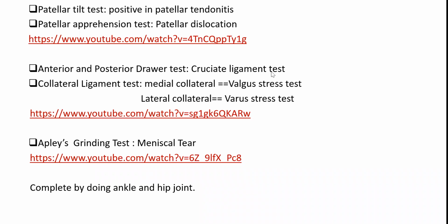And yes, you will need to remember all the test names, because when you give running commentary to the examiner, you will say that McMurray's test is negative. Just that, that's the only thing that you are going to say. Or Apley's grinding test is positive. So yes, the name is important, that's for the examiner. And yes, you will have to do all these tests. And Dr. Safa, yes, only one is fine. You don't need to do both Apley's and McMurray's, only one.